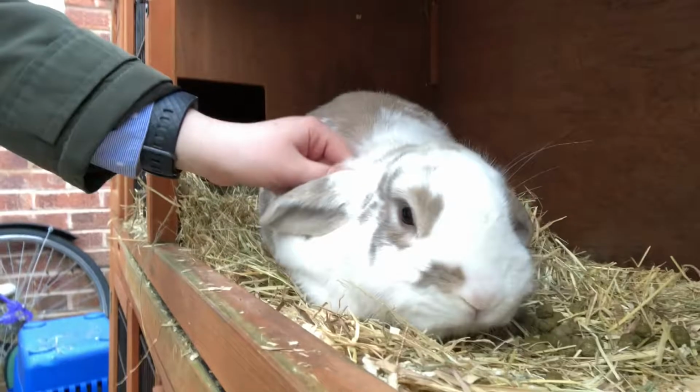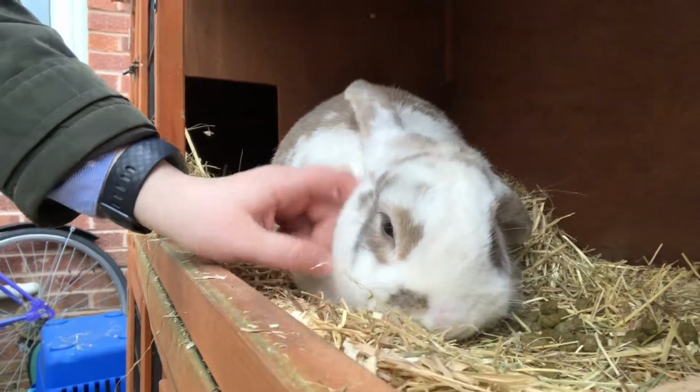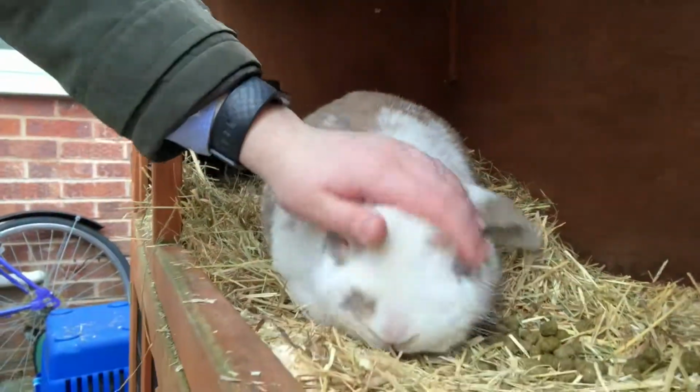Just trying to find some water to feed the bunny. Oh, God, everywhere is messy where I look. He looks very overexposed. There we go. Eating his breakfast. It's the last thing I do before I leave the house. Just say goodbye to Ted, feed him his nuggets, and give him some water, but he's already got some, so he's all good.